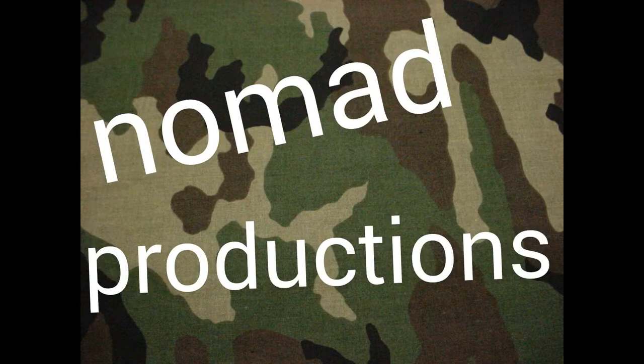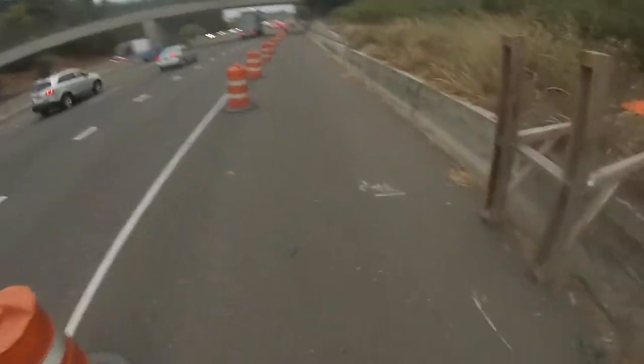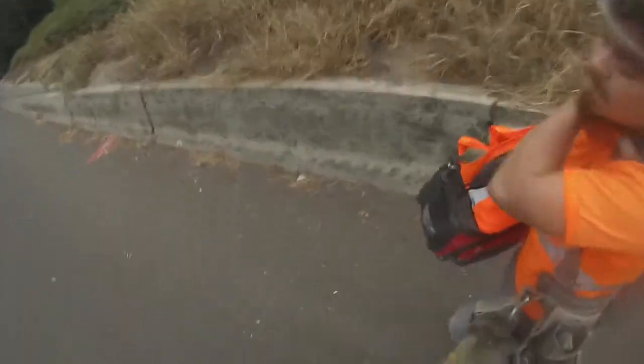This is one day. My day normally starts with walking down the shoulder of I-5. I'm hanging out with Dane as we walk towards the bridge.